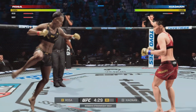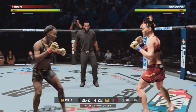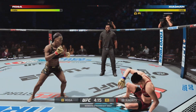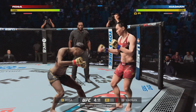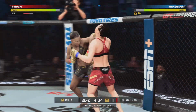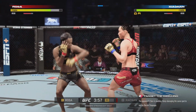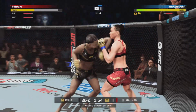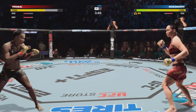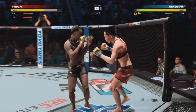Lands a big right hand early. Oh, Superman punch is good. Getting up, yep. Oh, nice kick. Oh, big hook, that'll stand. Trying to land the elbow there to no avail. Xiao Nan's lower jaw does not look good. I don't think it's broken, but starting to show some obvious signs of swelling.